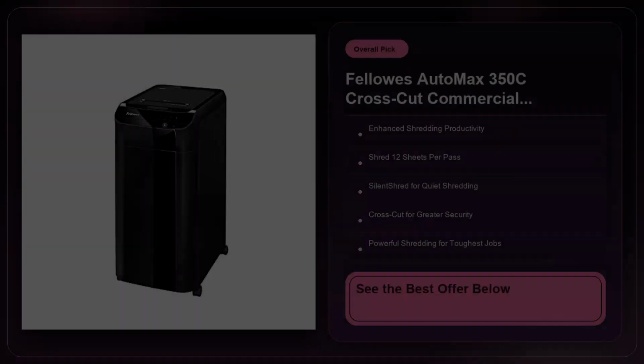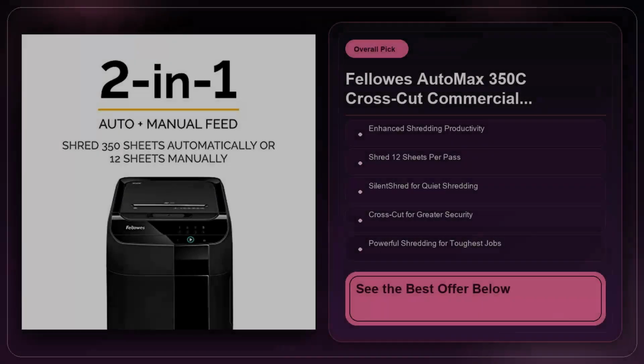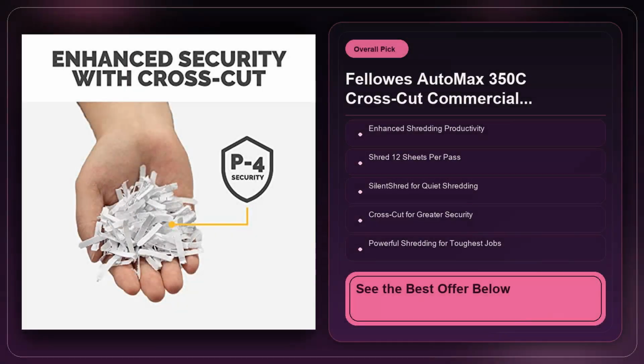The 350-sheet auto-feed capacity means you won't be stopping every few minutes to empty the bin, and the crosscut mechanism, two-step cutting, brings the shredded pieces down to roughly 5 by 12 mm, which is solid enough for most confidentiality standards without venturing into the pricey high-security realm.